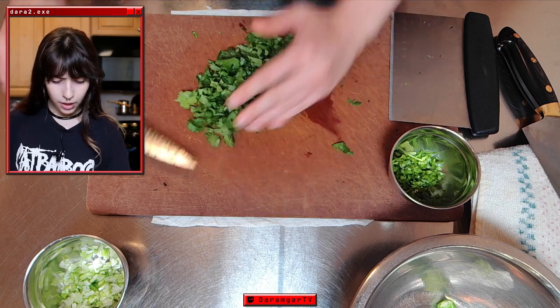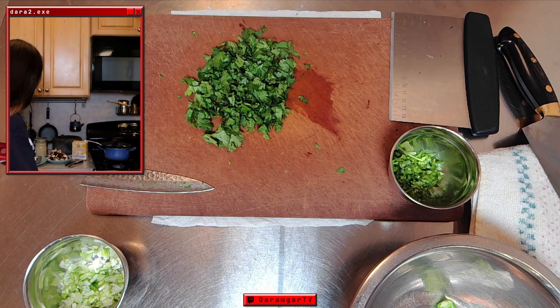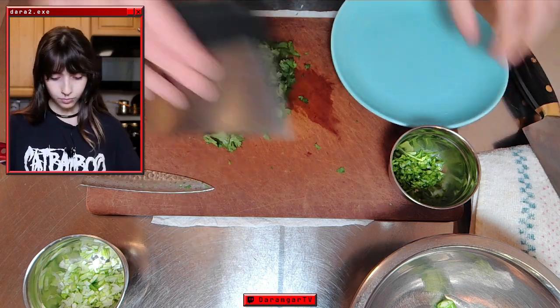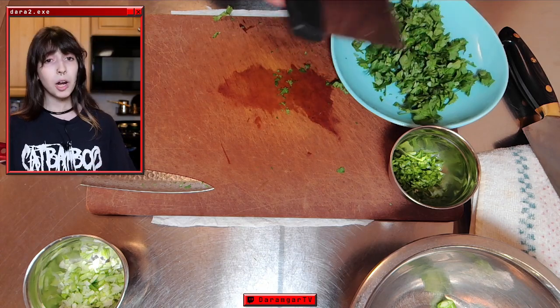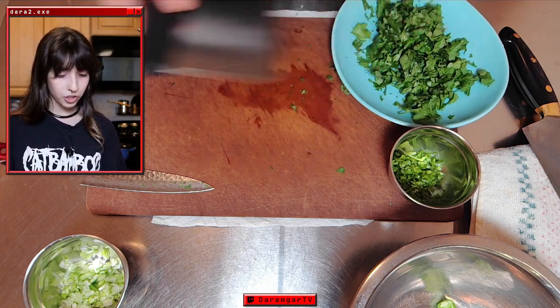So I'm taking my cilantro, I'm just gently, gently slicing it up, everybody. Okay, there you go. That should be perfect for my uses today. Okay, and I'm just going to go ahead and set that behind me onto a separate little plate. Scoop it up, put that onto a plate, and we're not going to need that for quite some time. Only to garnish, only to finish some dishes.